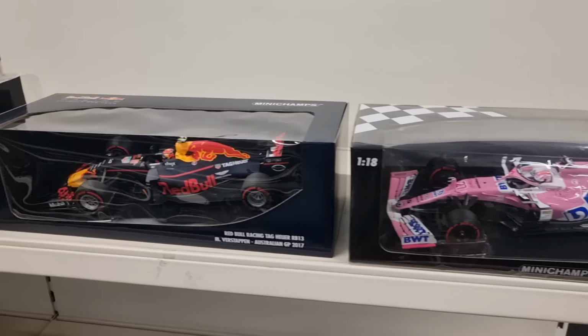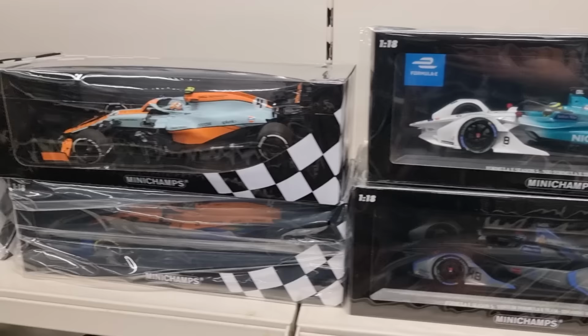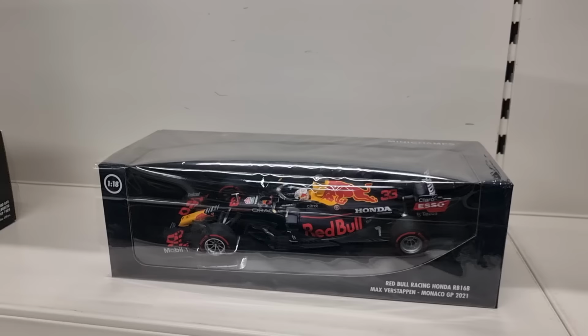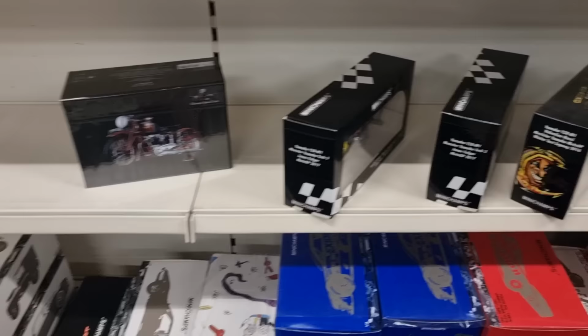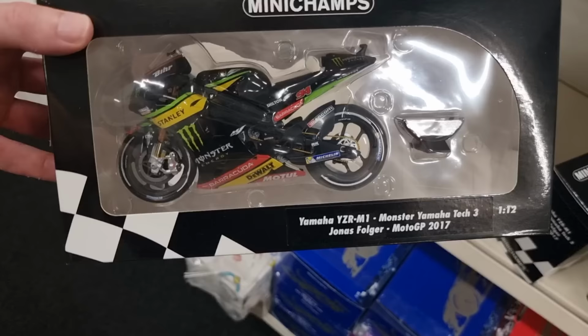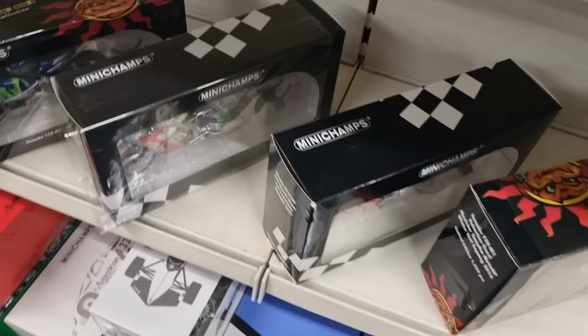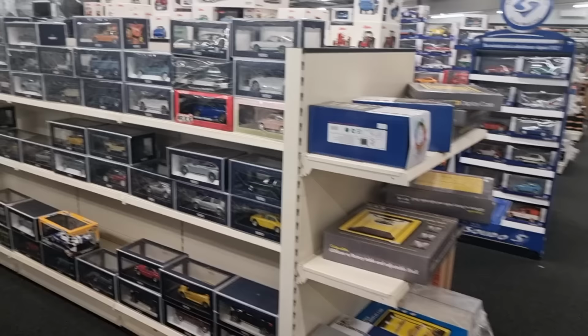Formula One cars, Red Bull Racing, Verstappen, Australian GP. The Monaco GP 2021, even a part of a racing track. We also have some racing motors. Go over here. So here we have the Norev.